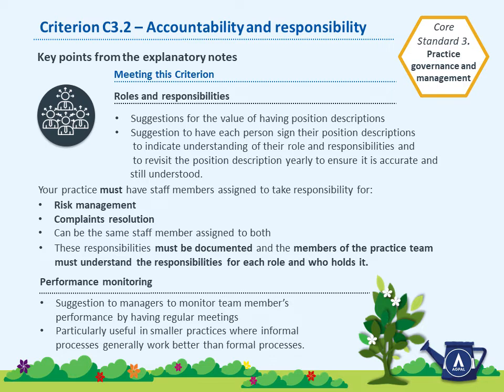Now, in my case, cold chain management is the responsibility of my supervisory nurse. So in her job description, it will have cold chain management. I'm responsible for risk management and the complaints resolution process. So that's in my position description statement, or my document reflecting what I do here. So it's important that where it is indicated, it needs to be in the position description statement.